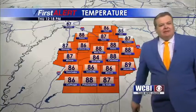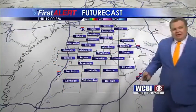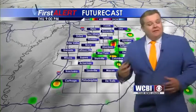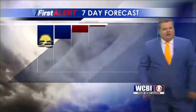A lot of spots have climbed into the upper 80s already across our area. As we go through the day, here's how things are going to look through the rest of the day. Again, the Futurecast is doing a pretty good job of picking up on that east to west motion with these showers and storms. These will be scattered today. Some spots will see some rain. Other spots stay dry as we go through the rest of the day. Temperature's going to top out around 90 today. We're going to stay in the low 90s over the next 7 days.